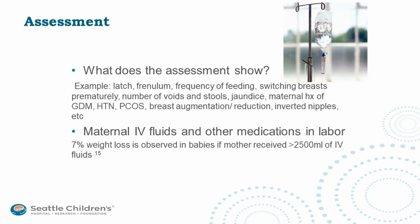Also, did mom have any breast reduction or augmentation, right? And let's not forget about medicine in labor, right? All of the pain medication that moms receive, and the quantity of fluids. All right, I know we're kind of running out of time, so I'll just quickly run through my slides.